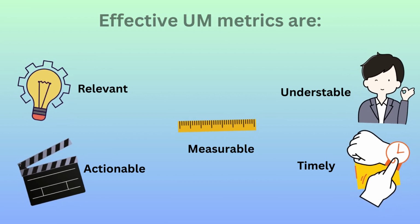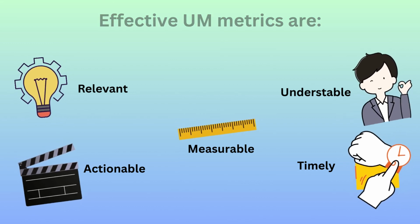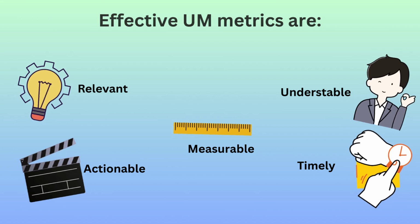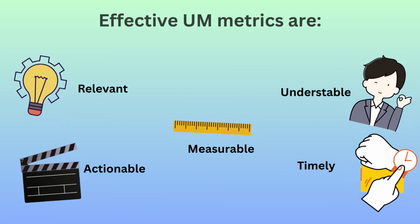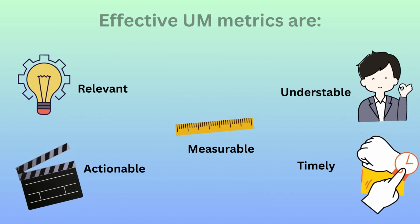Not at all. And last but not least, timeliness. The data needs to be available frequently enough so that you can actually act on it, intervene proactively. Oh, so it's not helpful if you only get a report once a year. No, not at all. Waiting months for a report means you've missed the opportunity to make those timely adjustments that can really make a difference for your patients. So it's about being proactive, not reactive.